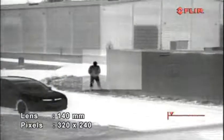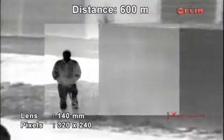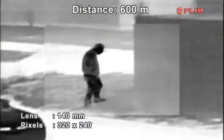The PTZ35x140MS overlays both images to provide a high-resolution image without losing broad situational awareness. Thanks to the two independent thermal imaging cameras, the PTZ35x140MS is equipped with a continuous zoom on the thermal image.